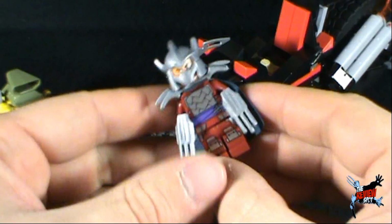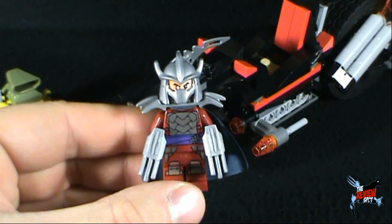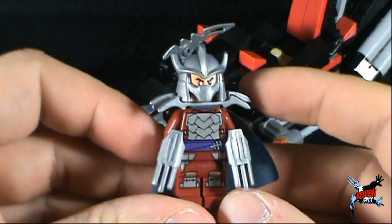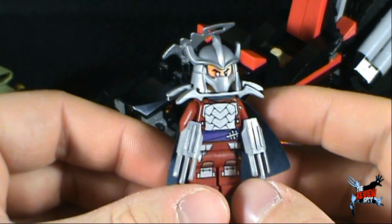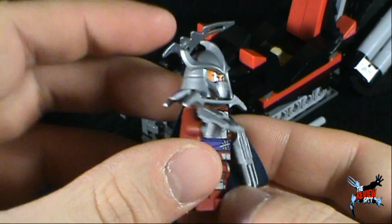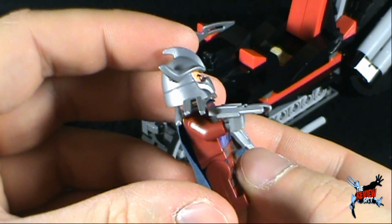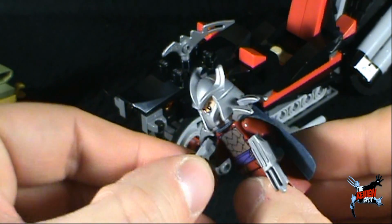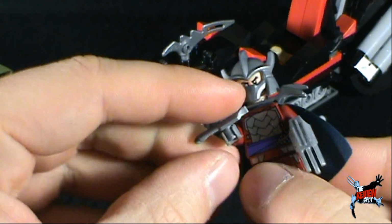And lastly, you have Shredder. I like it quite a bit. This Shredder minifigure is very cool. He's got himself some claws going on there. Lego's attempt at giving him the claws, and I think it works really well. You can remove them. They're just handheld, like so.